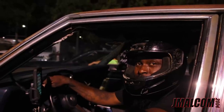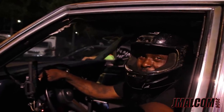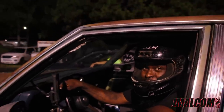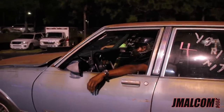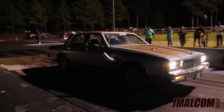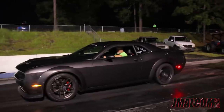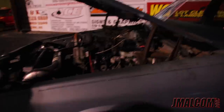So we saw you go back out the gate. We caught you going back out the gate, so you headed to the parts store again. Yes, sir, two belts to see which one was gonna work. Gotcha. So he's back again, y'all. Real street car, hot, making crazy passes, so we're gonna see what happens.